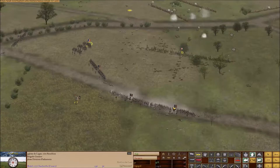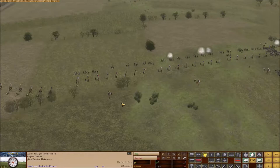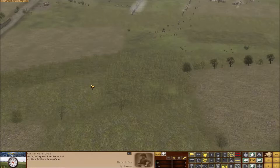Turn to our lines to see the progress that they've made to get to their position in a close reserve. It appears that neither of them have passed the Grand Battery yet. Moving to the left of our line to survey the attack on the Haysaw, the cannons have not unlimbered and begun to fire upon the ridge.